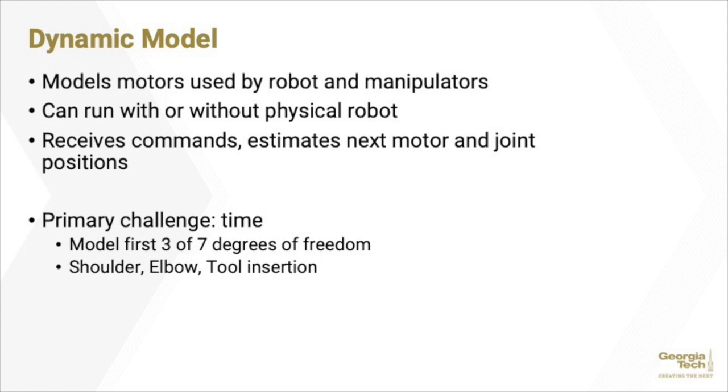To ease the use of testing this dynamic model, it models the motors that are used by the robot and manipulators, and it can run with or without the physical robot. It receives commands, and it estimates the next motor and joint positions. The primary challenge of this was time. To keep down the CPU cost, they only modeled the first 3 of 7 degrees of freedom. There were 2 rotational joints and 1 translational joint, similar to your shoulder, elbow, and then a tool insertion or retraction mechanism. The researchers chose these joints because they contributed primarily to the end position, whereas the next 4 primarily affected the orientation at the end of the movement.